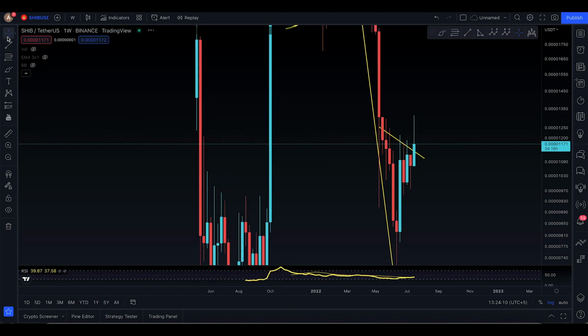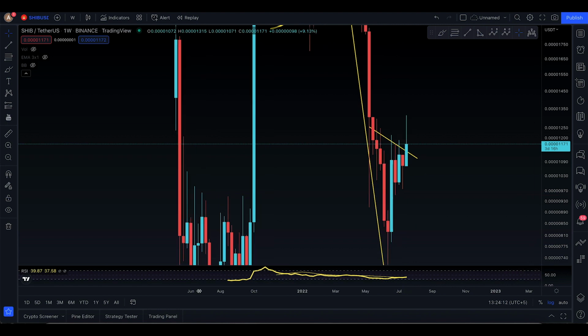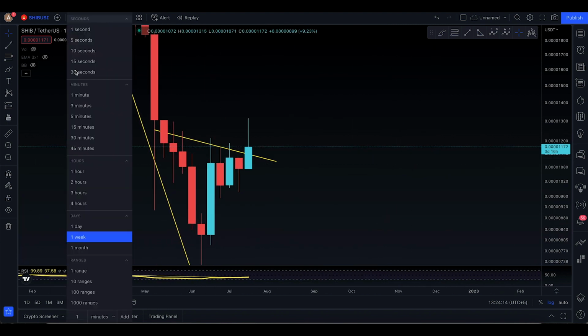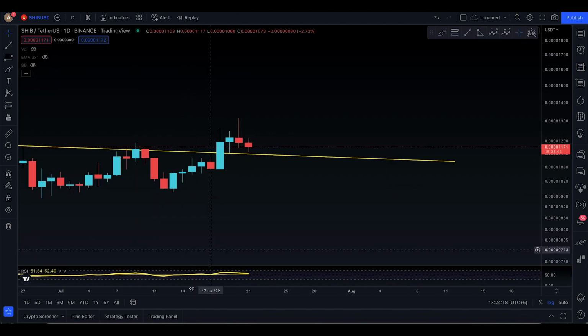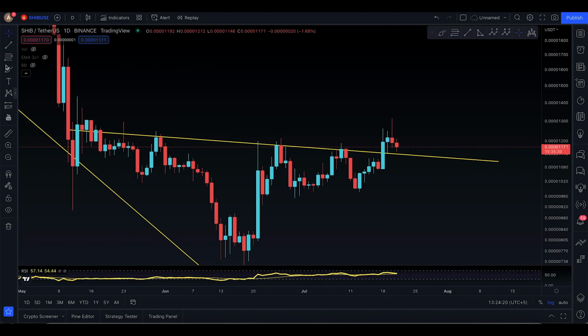I'm not sure if I want to trade when the weekend is very, very near at the moment. But yeah, SHIB is still looking amazing. The thing is that it might be a daily retest, okay, 1 day time frame retest of the neckline.